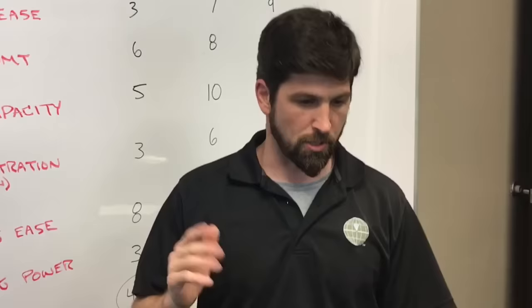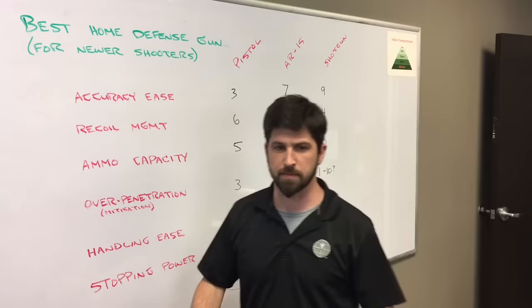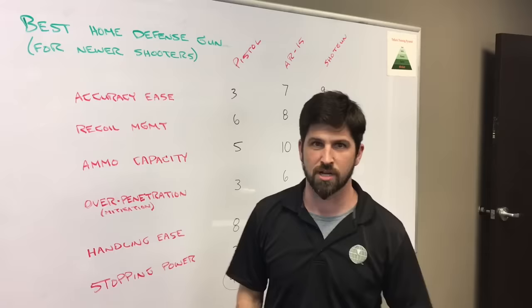But man, I'm beat. But I've been wanting to talk about the best home defense gun for newer shooters. I almost hesitate to do even something like this because I can just tear this to shreds, and I'm sure some of you guys can too. So if you're just some three gun savant with all these weapon systems, well, great. You can run a pistol like a champ, a shotgun like a champ, a rifle like a champ, and you may have your favorites too.